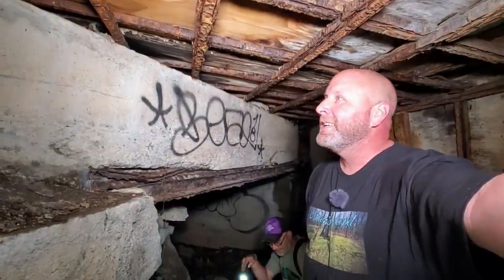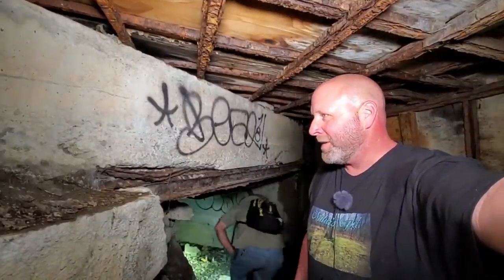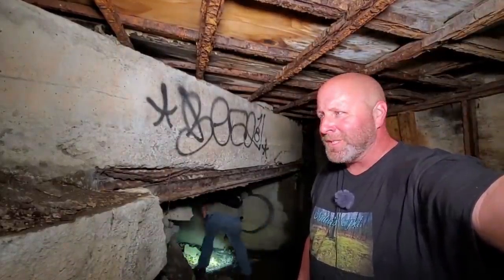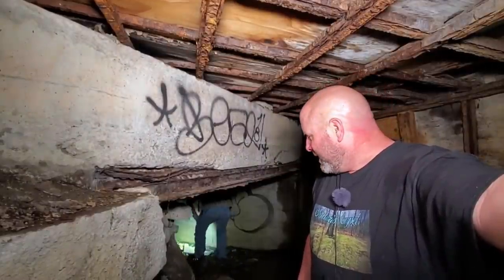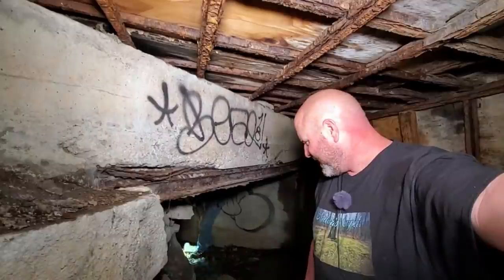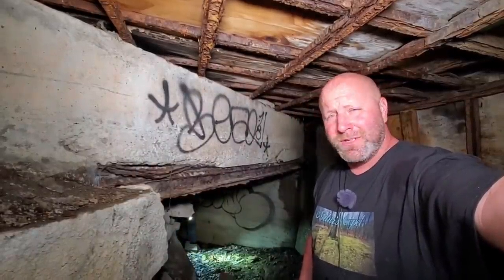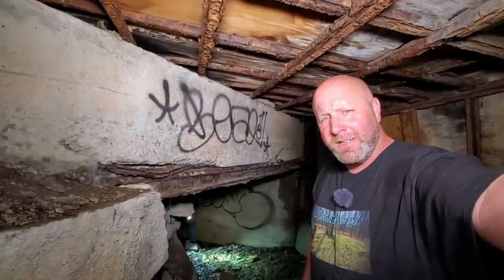Dud. We're gonna back out to the main tunnel and head back. Find out which way we're gonna exit because we do have a couple options now. And hopefully we pick one that's dry. So make sure you have your flashlight. Keep your head down low, and we'll keep moving along.